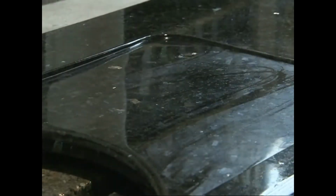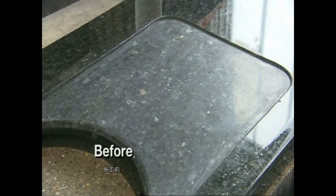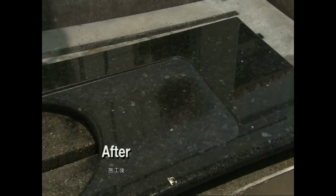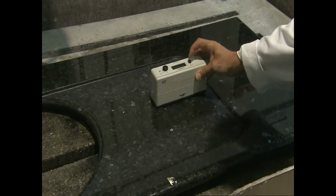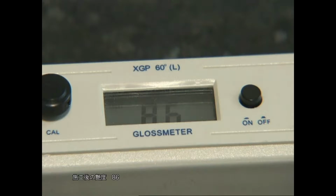After a short cleaning, the treated surface shows high brilliance. Previously, the surface was matte and without any gloss. Here once again the comparison, before and after using the Liqui Polish system. This success is clearly measurable. Before we had 9 and now we have 86.